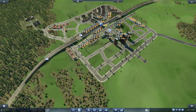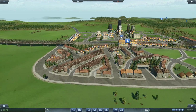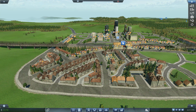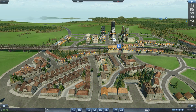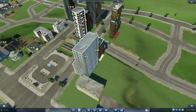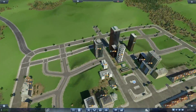Yeah. But that's starting to come together, and I think that brings us nicely to the end of the episode. So I'm going to save it. Like so. And in the next episode, we're going to see if we can finish off all the commercial areas. I'll probably add a few more of the commercial buildings between episodes, but we'll see if we can add all the extra residential stuff.